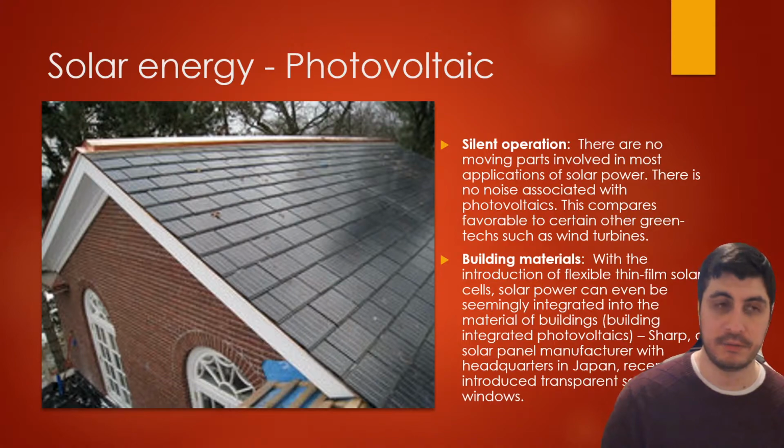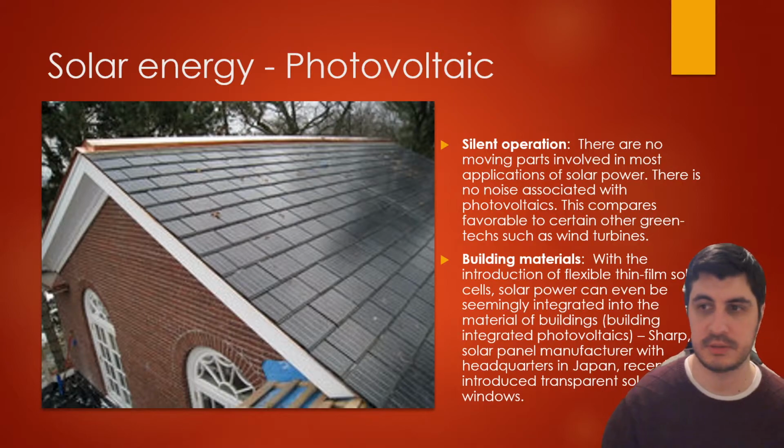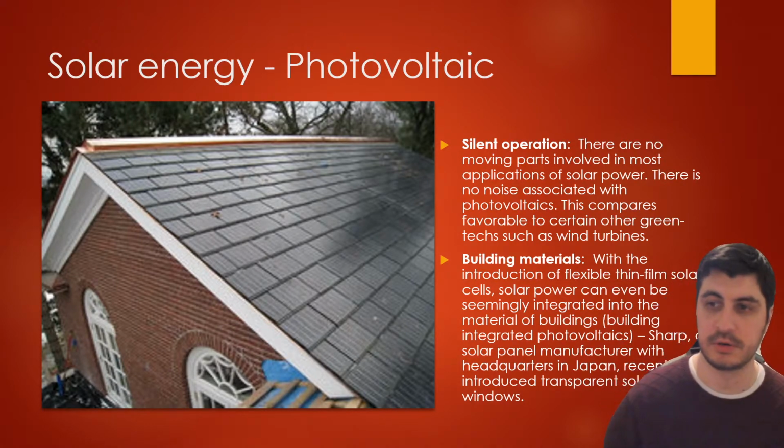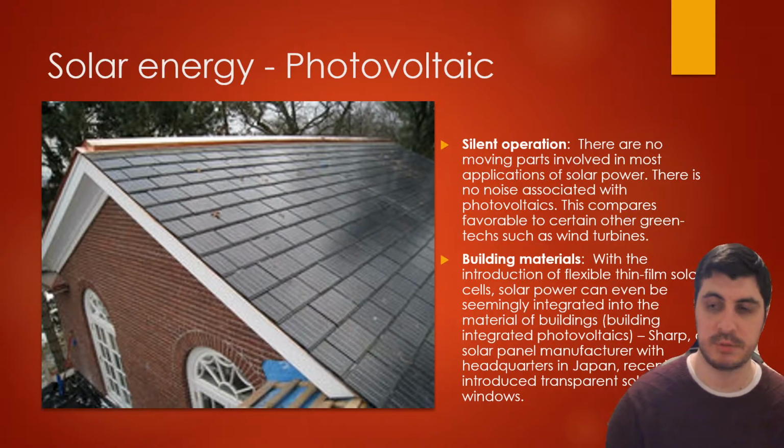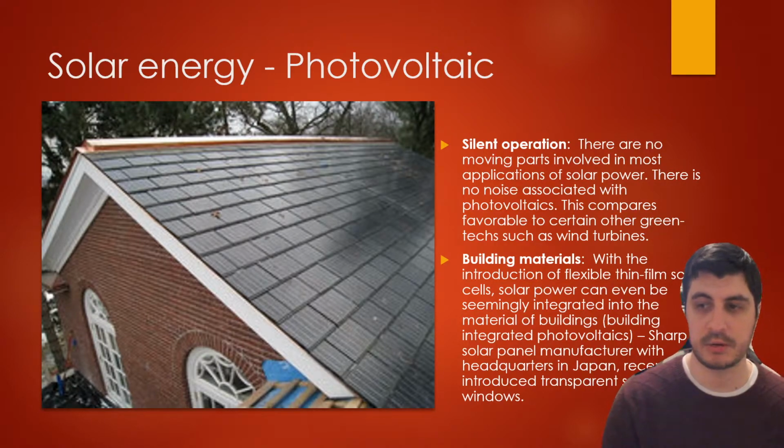A couple benefits to solar panels is their silent operation. There's no moving parts to them, since it's just a solar panel sitting on your roof, for instance, in this picture. There's no noise associated with photovoltaics. This compares favorably to certain other green techs, such as wind turbines, which do make noise. The building materials. With the introduction of flexible thin film solar cells, solar power can even be seemingly integrated into the material of buildings. Building integrated photovoltaics. Sharp is a solar panel manufacturer with a headquarters in Japan, which recently introduced transparent solar power windows, which is kind of a cool idea.